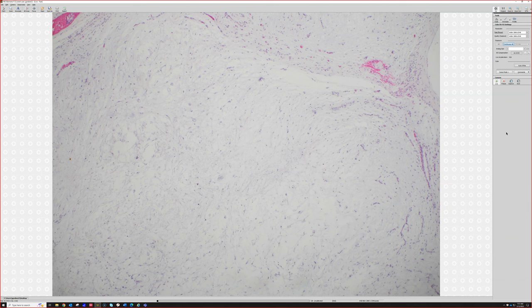And the reason myxofibrosarcoma is important to know about for dermpath and dermatologists is because, A, it's a relatively common sarcoma. B, it can mimic myxoma in some areas, but if you get a big enough sample, you'll find atypia. And C, it occurs in the skin or subcutis about 50% of the time. So it's a tumor that has a fair chance of being encountered by dermatologists. So this case had none of those bad features. It was just a myxoma.